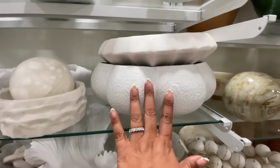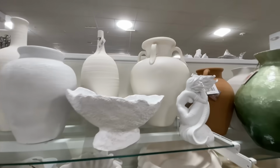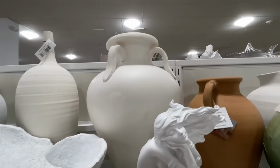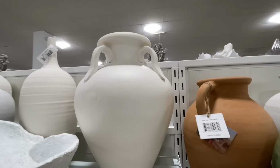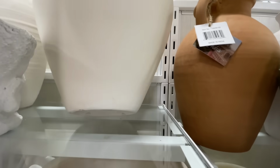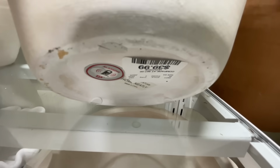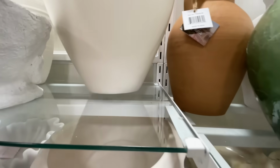But look at all of these. Some of these are some that we already saw in the recent days and weeks, if you will. So I was just showing you that I found where they were hiding them. Now this piece right here, if this is not a dupe, I don't know what is. It is so good. $40.